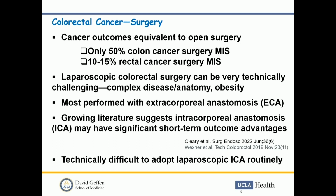And this is because these operations with this approach can be technically challenging, and in particular related to disease complexity, anatomy, and with our obesity epidemic, it just makes things very difficult. When they are performed laparoscopically, they are generally performed with what we call an extracorporeal anastomosis. So the surgery is performed for the most part on the inside, but then the bowel and specimen are exteriorized out of the body and resected, and anastomoses are created outside of the body and then returned to the inside.